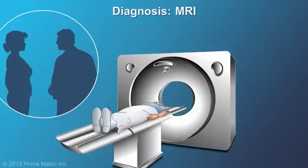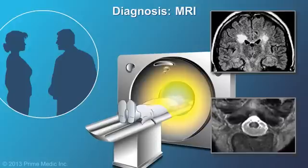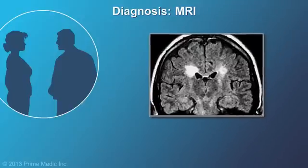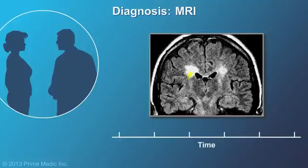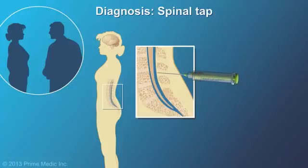Next is an MRI, which is a technique that works especially well at imaging the brain and spinal cord. On an MRI image, MS plaques show up as white patches. A neurologist will consider a diagnosis of MS if MRI scans show at least two distinct areas of plaques in characteristic locations in the brain or spinal cord, and if there is evidence that the damage happened at different time points. An analysis of fluid that surrounds your brain and spinal cord can also be used to help diagnose MS.